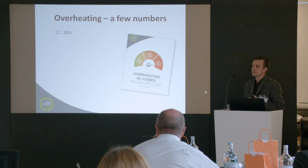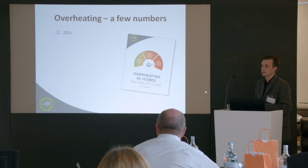And also, they're ending up with windows and trickle vents that are designed for a natural vent system, not the one that's actually being installed. So you're getting more trickle ventilation, but less through the system. So overall, you're delivering, but it's not a very robust way. Overheating, I'll just quickly run through the highlights figures.